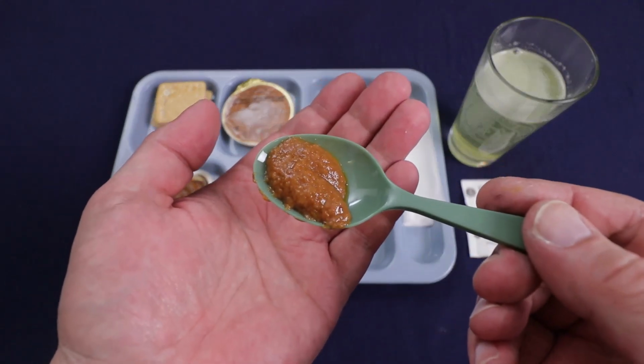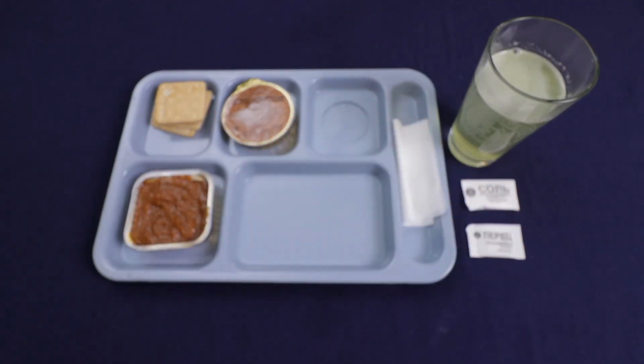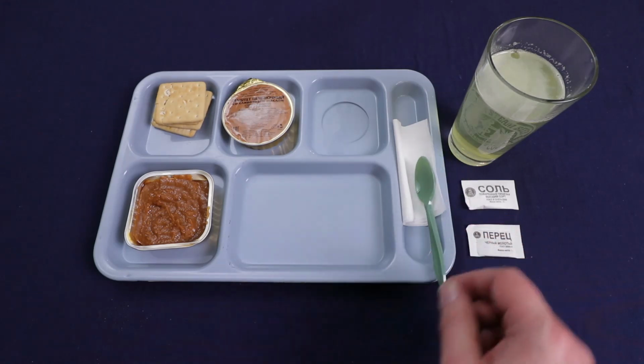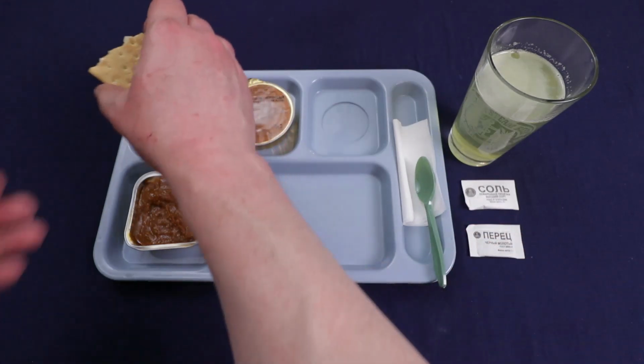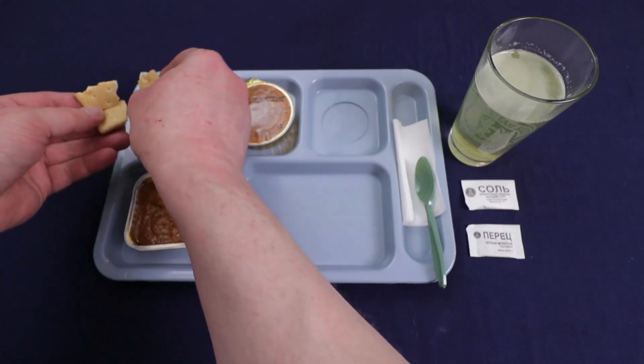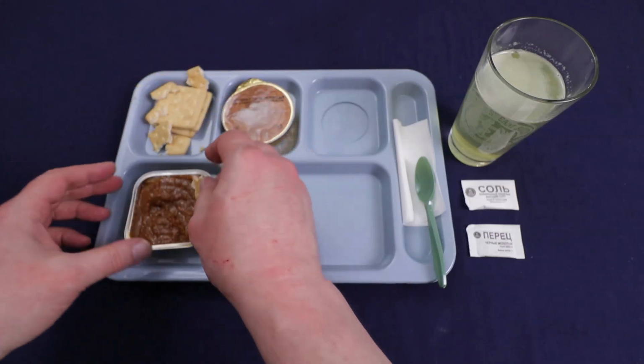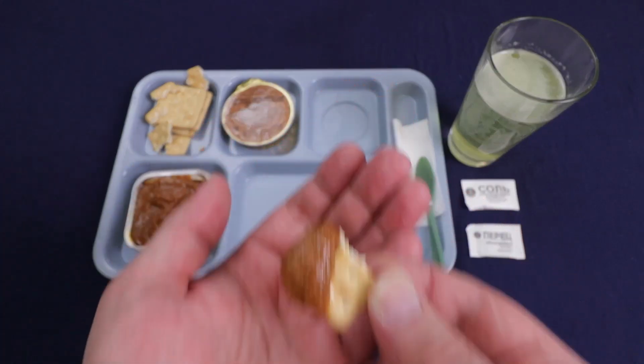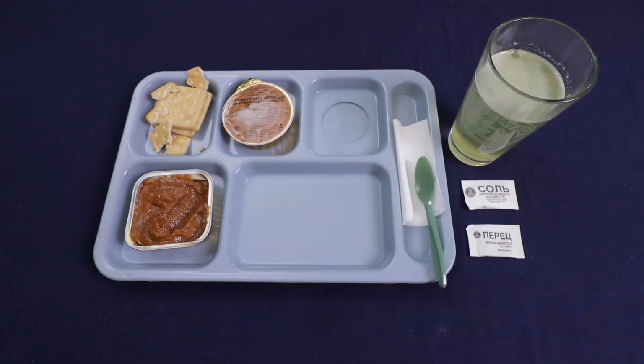Tastes more like a sauce or a spaghetti sauce. Yeah, it's really good. It has a nice eggplant flavor. You taste a little bit of onion, a little bit of tomato. It's not salty. Sure goes fine with the crackers. Crackers are a little beat up. Yeah, it tastes just fine. It tastes really good. Goes really well with the crackers.